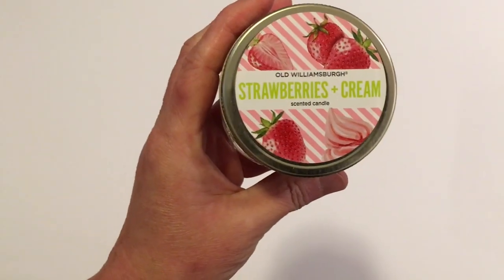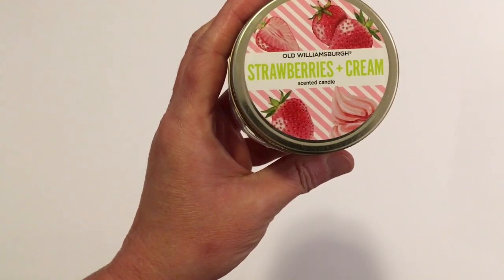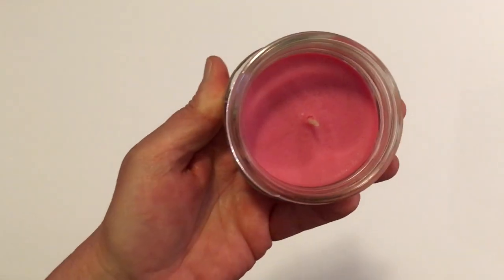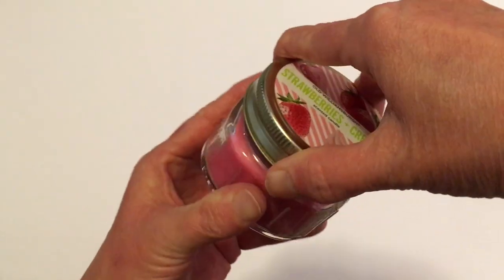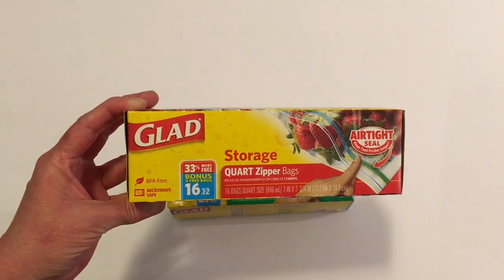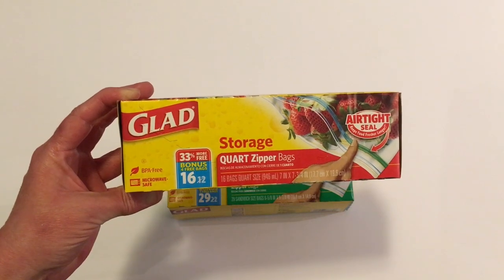And next, I picked up by Old Williamsburg, the strawberries and cream scented candle. This smells really good. I opened it up in store and smelled it, and it smells really nice. These usually smell really nice when I burn them as well. You may want to pause my video for a second and go get yourself a drink and come back. I have a lot more new finds to show you.